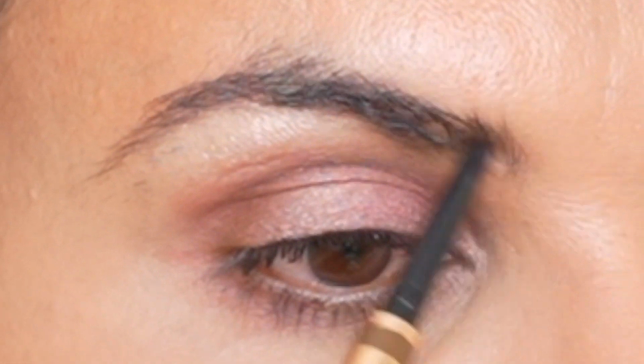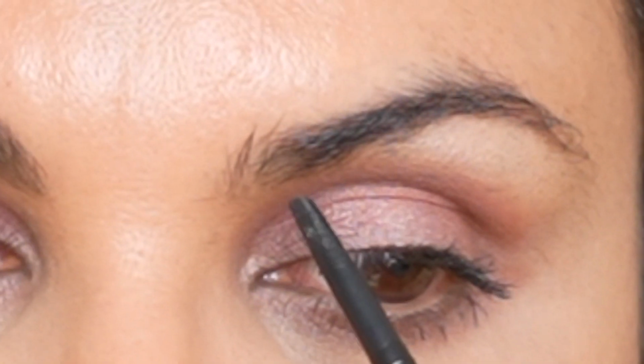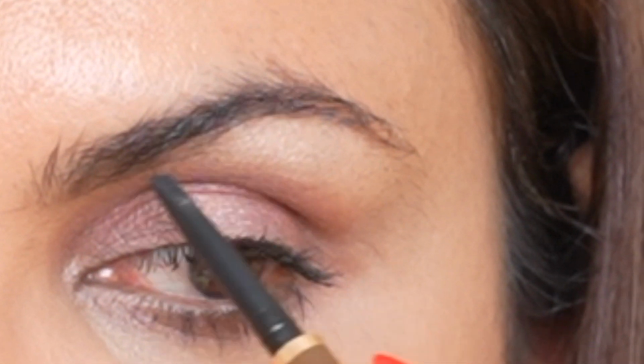All right, it's time to do my eyebrows. So first I like to outline the bottom and then move to the top. The idea here is to make both sides symmetric. And then I also like to flick the pencil upwards in the front, mimicking more of hairline, and then fill in the rest of the eyebrows. I'm using Charlotte Tilbury Precision Brow Pencil in shade Medium Brown. And now I'm going to repeat the same steps on the other side to finish the eyebrows on both sides.